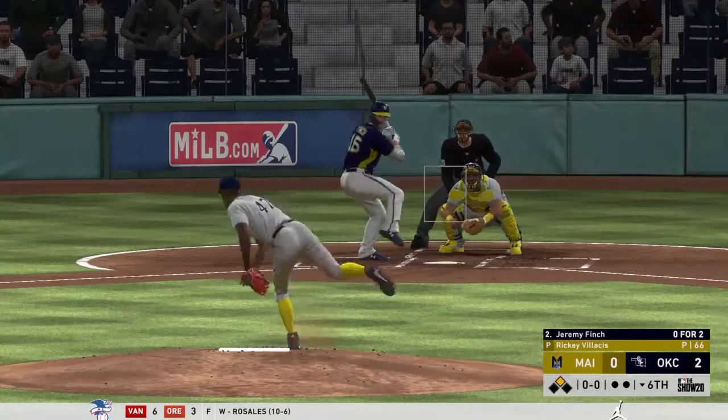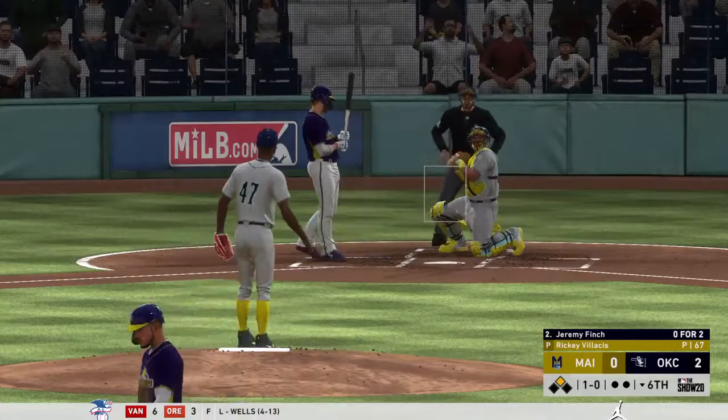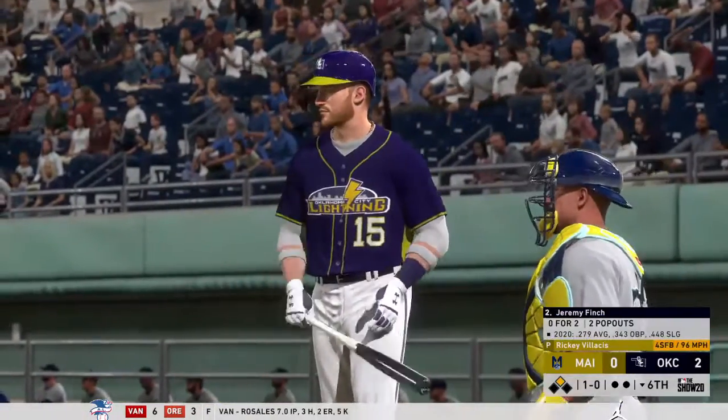In now, Jeremy Finch, as he'll take a look at ball one. 0 for 2 from him so far in this one.